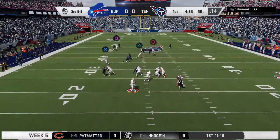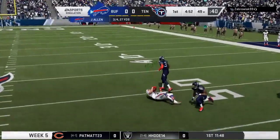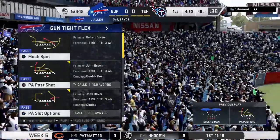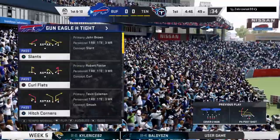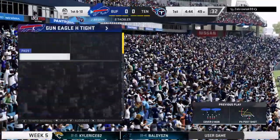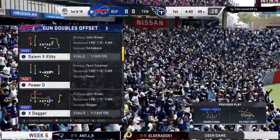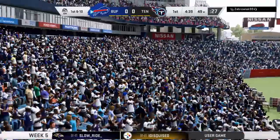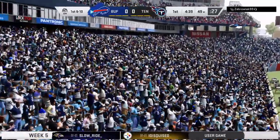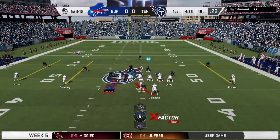Throwing is Allen on 3rd. And getting this just shy of midfield, they'll spot it at the 49. A 3rd down gain of 19. Beasley signed with the Bills in March just before his 30th birthday after 7 years with the Cowboys, hoping that he can be a very valuable slot receiver in Buffalo. Just under 700 yards last year and 3 touchdowns in Dallas.